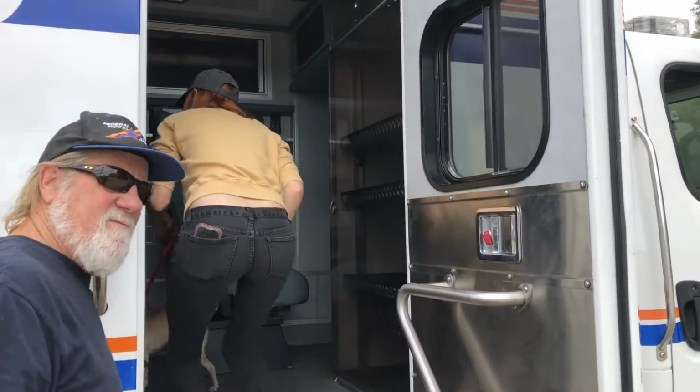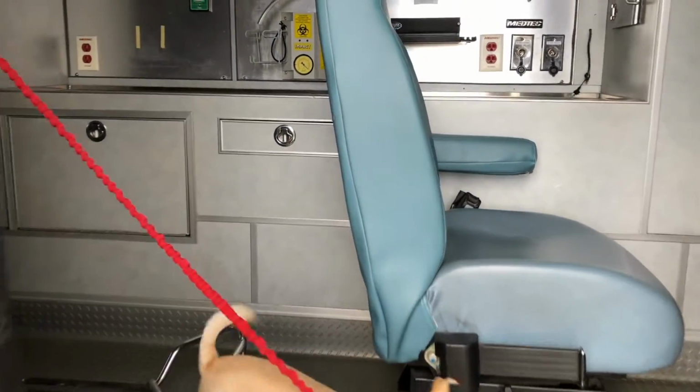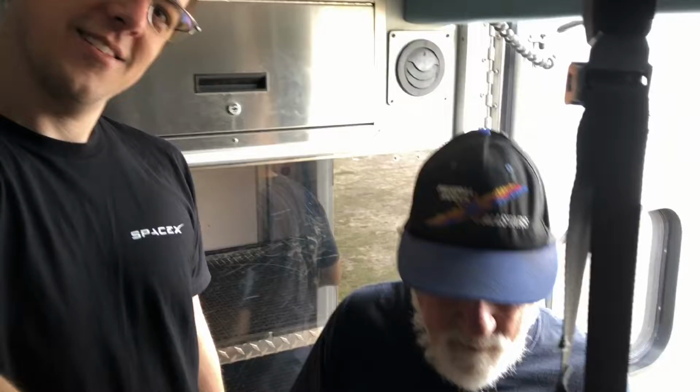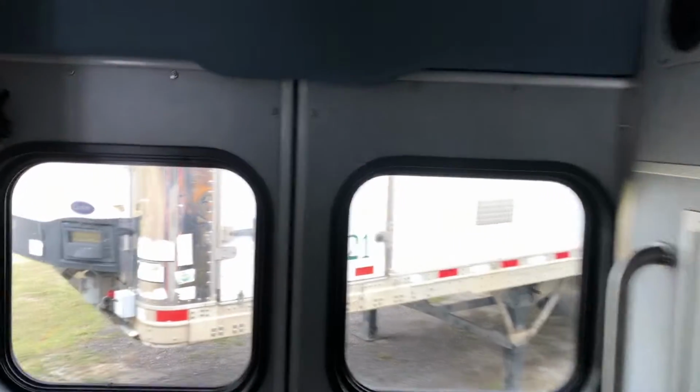I went first to check in case there's any lizards or anything that might hurt us. Oh man, this is nice. And yeah, not for me. I know, it just barely fits. I'm 6'1", so you can see it won't work for me. And plus, you know, it might be haunted in here. You never know how many people have died. You don't want a haunted RV.